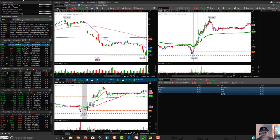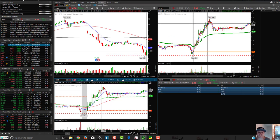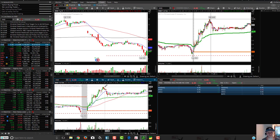You could technically have just ridden it until it broke this 13 EMA. So if you got in at the break of the top of this wedge, let's say around 593, you could have ridden it until it broke this 13 EMA. Even if you got out right over here, 621, that's still almost a 30 cent move. Ideally, you want to take your profits and look at the patterns. You could see 1 pullback, 2 pullbacks, then I would have gotten out up here. So 592 up to 646, that's over a 50 cent move.